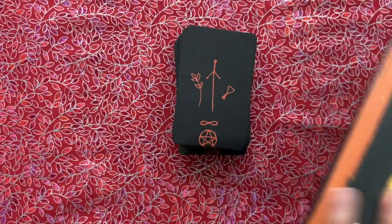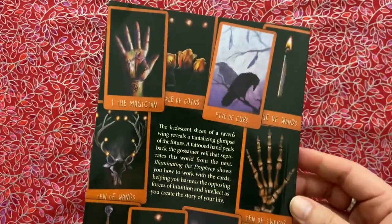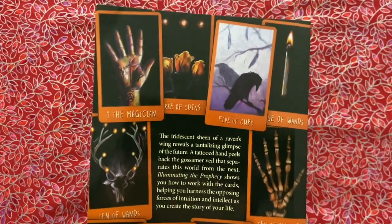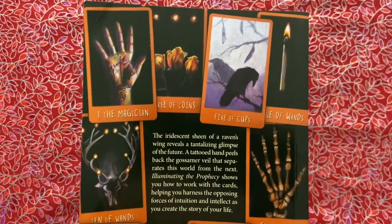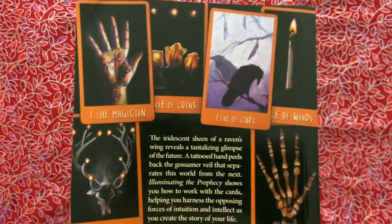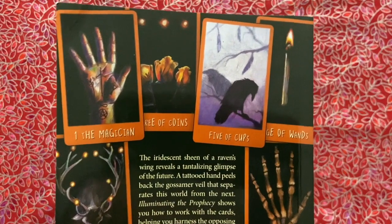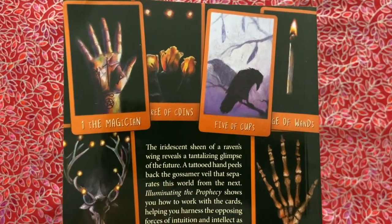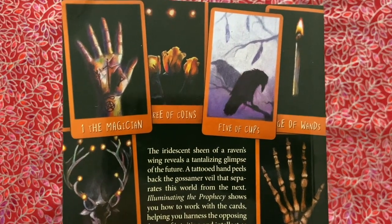The fronts pretty much looked like this. The orange borders going all the way around and the titles on the bottom. Now, I don't mind the color. I wasn't bothered by the color and the fact that a lot of people say it looked very Halloween. That's not what bothered me. The color just felt a little too overpowering.